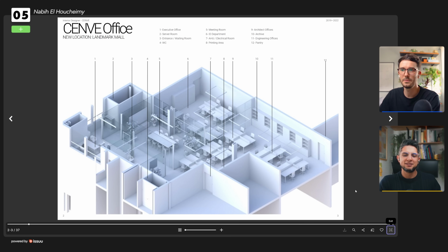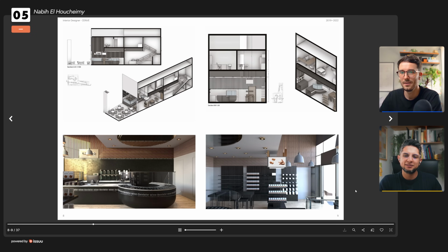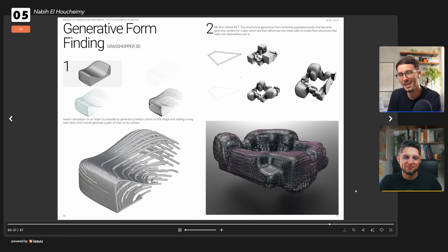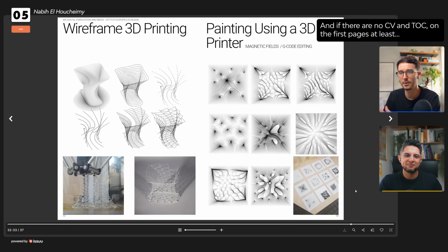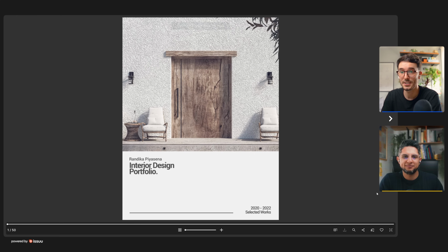But then what intrigued me on the cover is that he isn't really shown throughout the portfolio. I know it's an experiment at the end of the portfolio, as you can see here, but the style could at least be on the CV and table of contents to tie everything together, you know? Yeah, I agree.